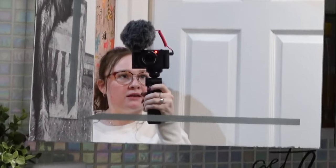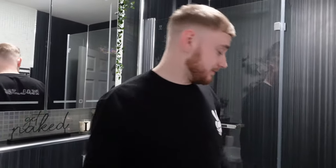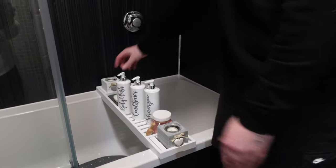You can just see me. It's got built-in Bluetooth speakers, but it's not working. It needs fixing. So yeah, moving on this way quickly. We basically have some... I don't know what it's called. It's my creation. What is it called? What is actually called? Bath like, shelf. A bath shelf with. Look how cute it is.